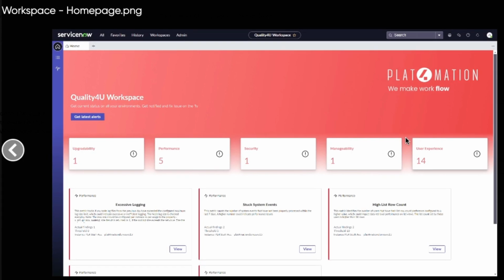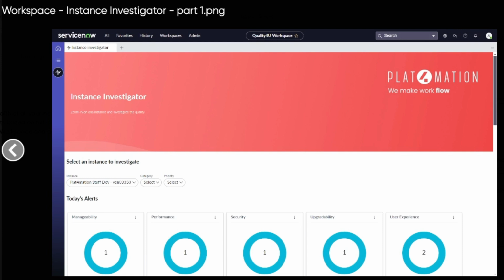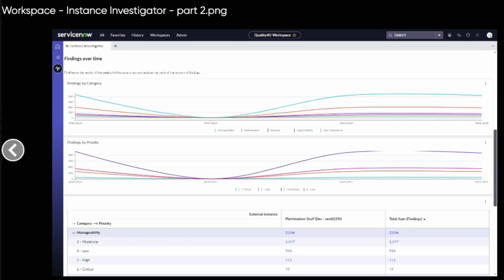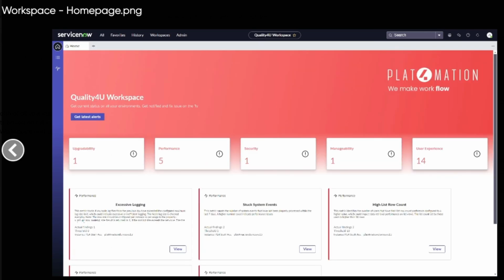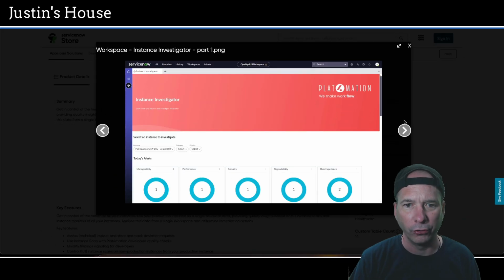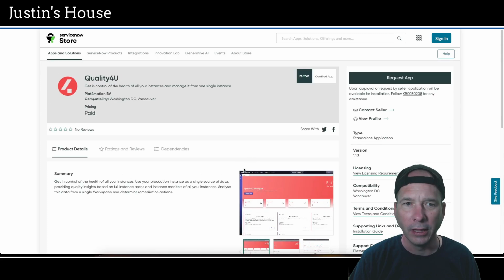First screenshot from ClatFormation is going to be the home page and the workspace homepage. Next screenshot is the, what am I looking at? Instance Investigator, also in the workspace. Next screenshot is the Instance Investigator Part 2, showing some findings over time. Findings by category, findings by priority. Next screenshot is an overview of results, showing manageability findings, performance findings, security findings, upgradability findings, and user experience findings. And then we're back to that first screenshot from the beginning. That's what's new for the team at ClatFormation BV.